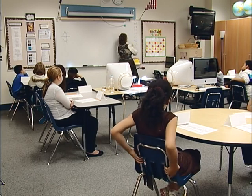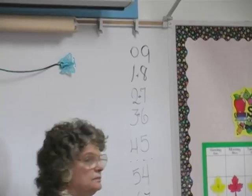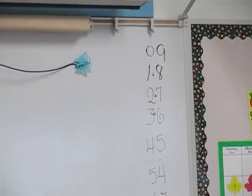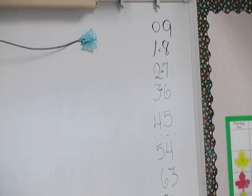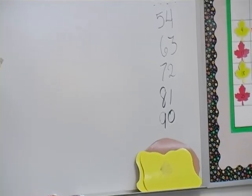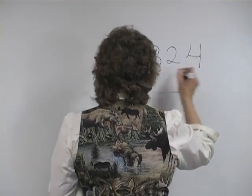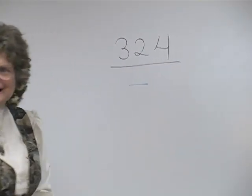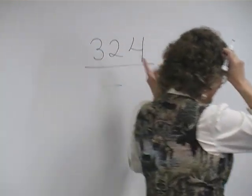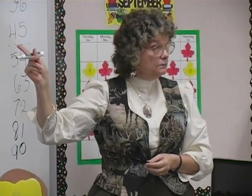Okay, how about this? If you add the two digits anywhere in the 9 table, they make what? Nine. It's called the divisibility rule of 9. Let's look at this number, 324. Let's add up the digits in there. 3 plus 2? 5. 5 plus 4? 9. That number is divisible by 9.